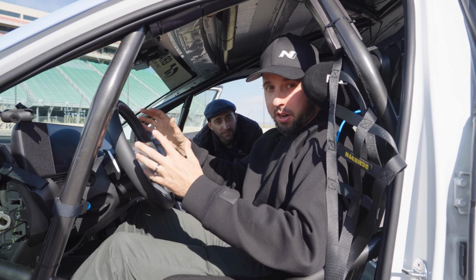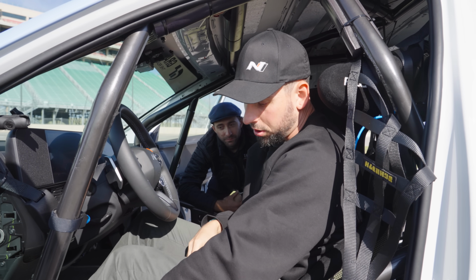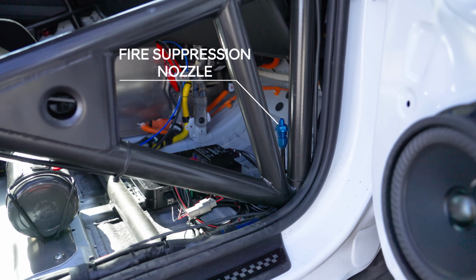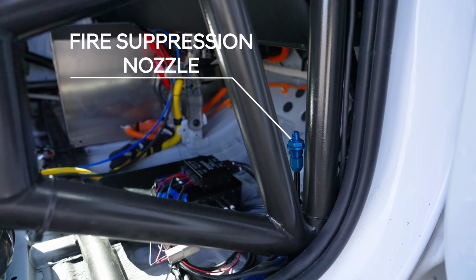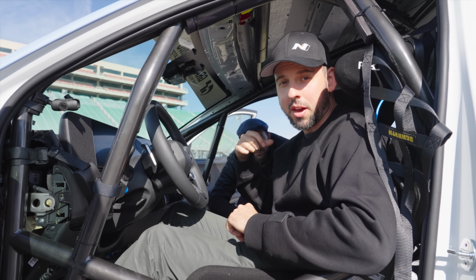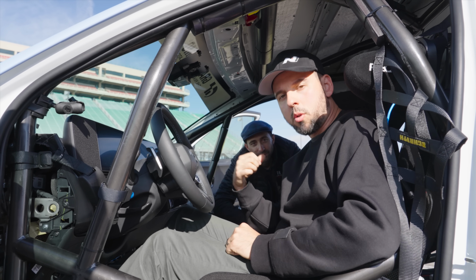I mentioned a fire button. There is fire safety. You'll notice we have little nozzles here all over the car. There's an entire fire system specially built for this car. We're not dealing with a gas tank in the back. It's a little bit different. So we'll walk through that over here.